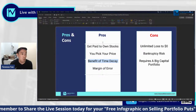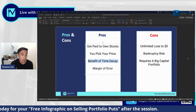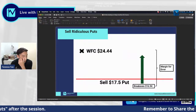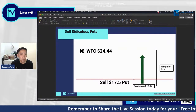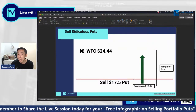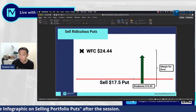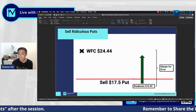Now, next, you are also given what we call the margin of error. If you look earlier at our trade on Wells Fargo, when we started, the stock was 24.44. We could let the stock drop all the way to 17.50 and still see this option expire worthless. So when it drops, in theory, we are already wrong. We would like the stock to go up. We are wrong, it went down, but we still end up making profits. So see how it works now?